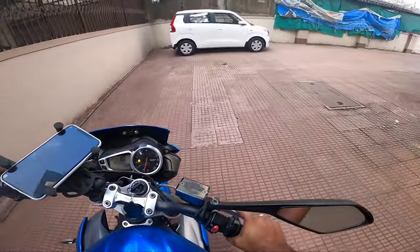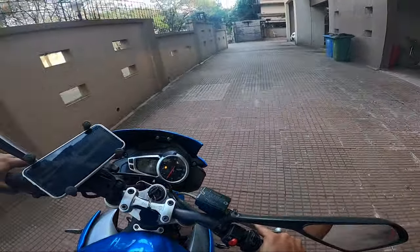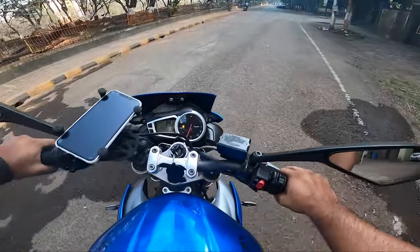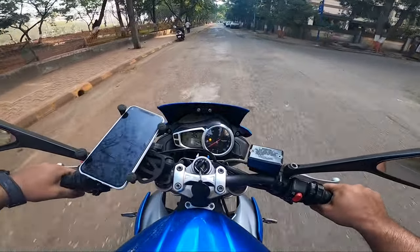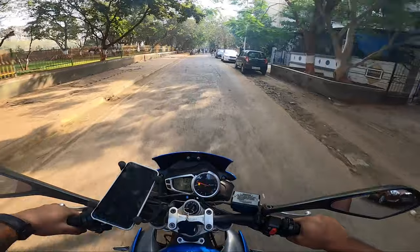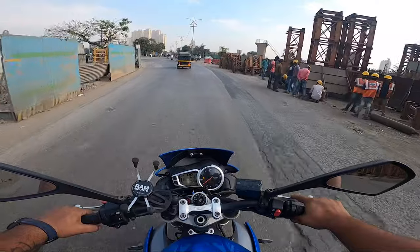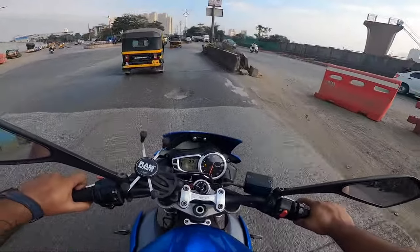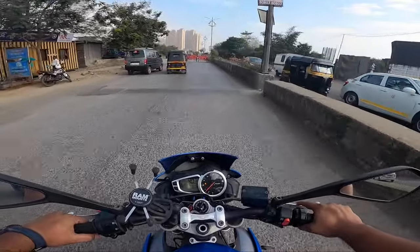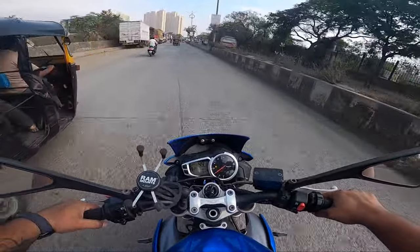So it's around 9:28. I need to reach there by 10:30 or max by 11. So I have reached Thane right now. I have met Thane and right now I'm reaching Mira Road directly, so I'll not be taking any breaks because I need to reach there.